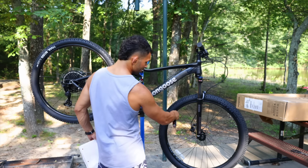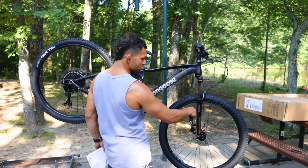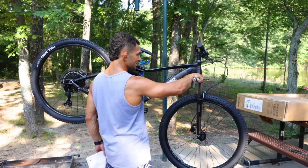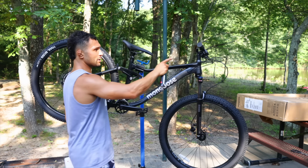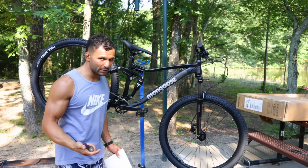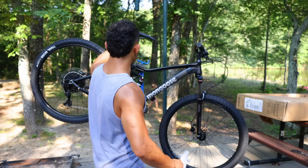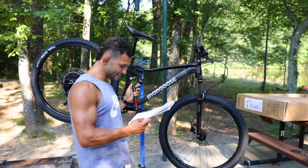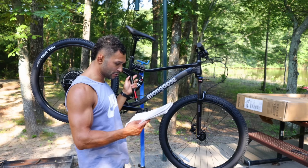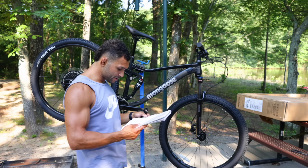All right. Wheel set is aluminum. The spokes are stainless steel, 14 gauge, 32 spoke. Fork, aluminum. The bar and the stem are aluminum, and then the dropper is going to be steel. I'm pretty sure it's stainless. Maybe the housing is steel and the seat post itself is aluminum. Wow, I wonder how much this thing weighs.